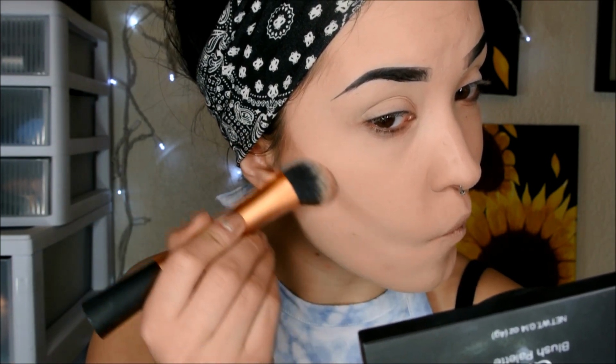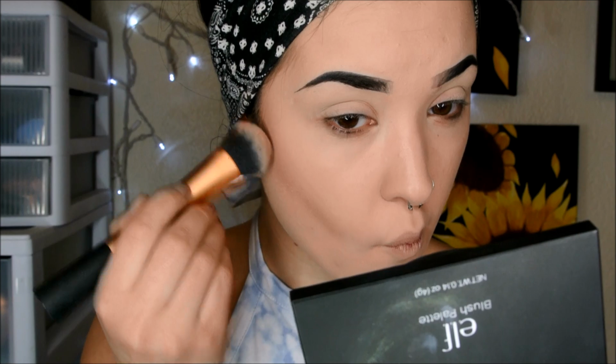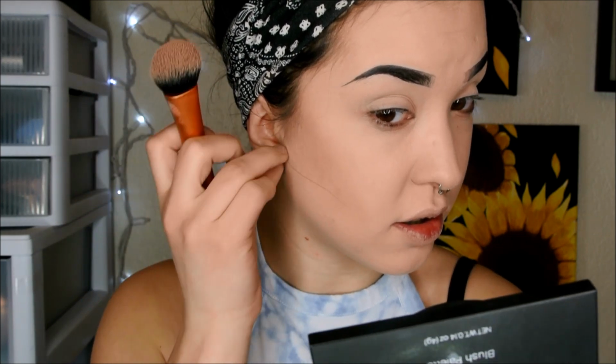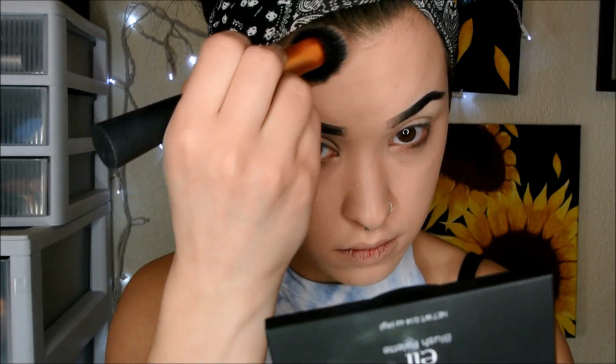Okay, so I'm going to start with contouring, and I'm just going to pick up the contour color and start contouring my face. Right off the bat, that's a super perfect contour color for me. If you're fair, this is going to be a good color for you. And I'm just going to take my Real Techniques sponge and blend a little bit. Okay, so that's that side. So far I like it.